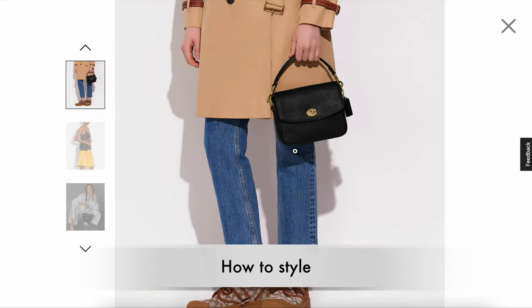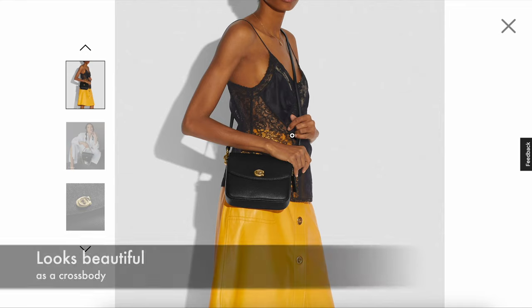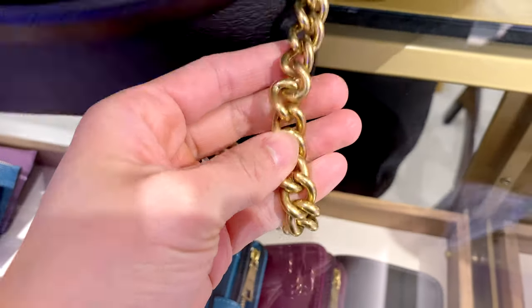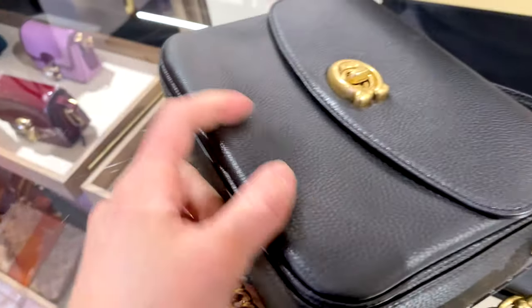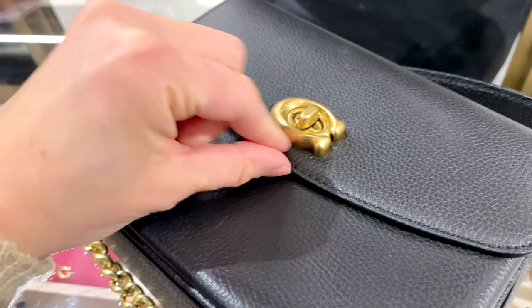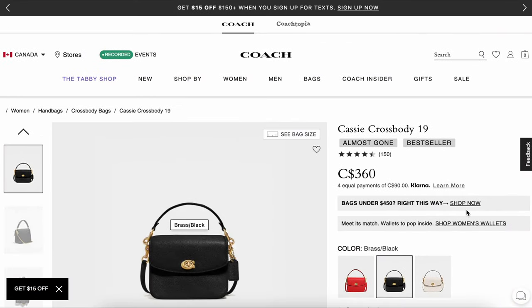Here's how it looks on the model as a top handle. I think it's so effortlessly chic, can go from day to night so conveniently. It looks beautiful as a crossbody too, which I love, a good crossbody. It has a chain strap that I think adds a level of elegance to the bag. And it has the classic C turn lock from Coach and comes in multiple colors as well. Beautiful polished pebble leather. I think it's just a wonderful option to add to a handbag lover's collection.